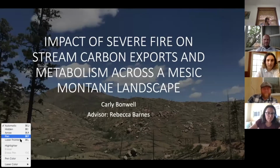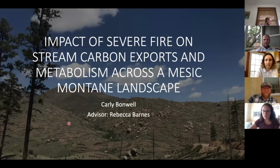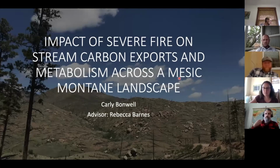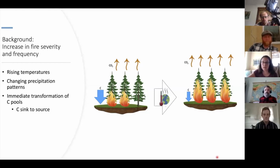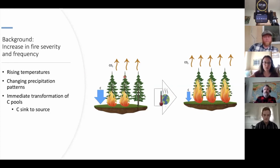Okay, so I also did my thesis with Becca. Following Cherry's presentation where she looked at soil carbon processes, I looked at the impact of severe fire on stream carbon export and metabolism across this mesic montane landscape. Again, for more background, with climate change, rising temperatures, and changing precipitation patterns, we're expecting to see larger, more severe fires and an increase in their frequency. This changes the Western landscape because these Western forests are known to be carbon sinks, but when all of the forest is burned and releases CO2, they then become a source.